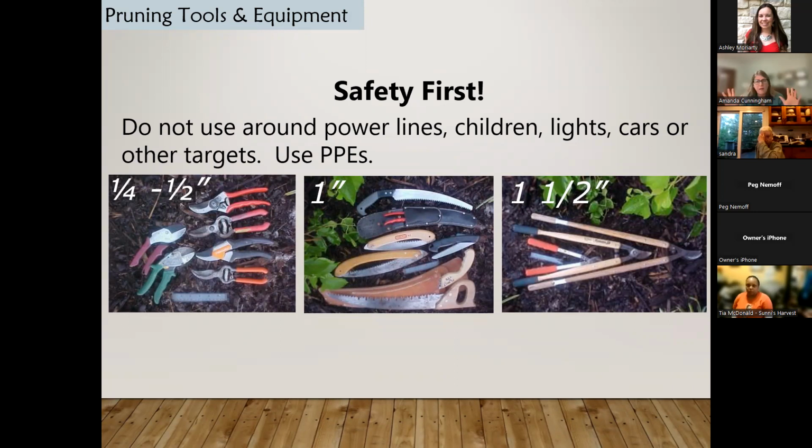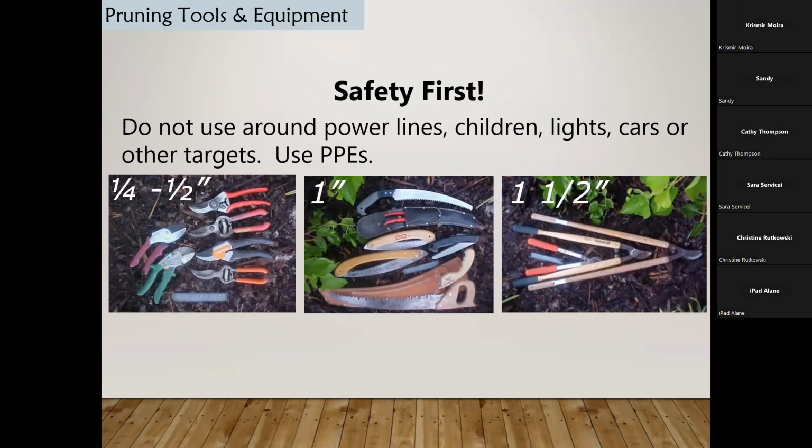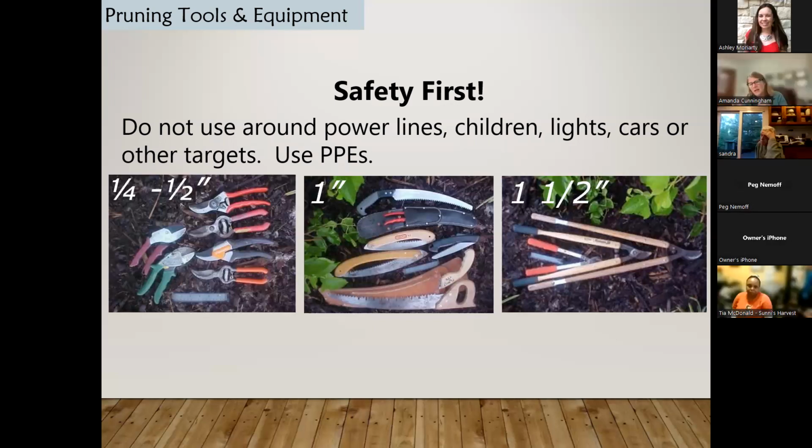Remember, don't do anything around power lines. When your kids are out running around your yard, there may be a threat of something hitting them that you're cutting. So things like lights, cars, or other targets, like your neighbor's car, you don't want to prune. Think about everything around you before you start pruning, and use personal protection equipment. If you're doing trees, you certainly want to make sure you're wearing a hard hat of some kind if you're doing some major pruning like that, and gloves are a good idea. Next slide.